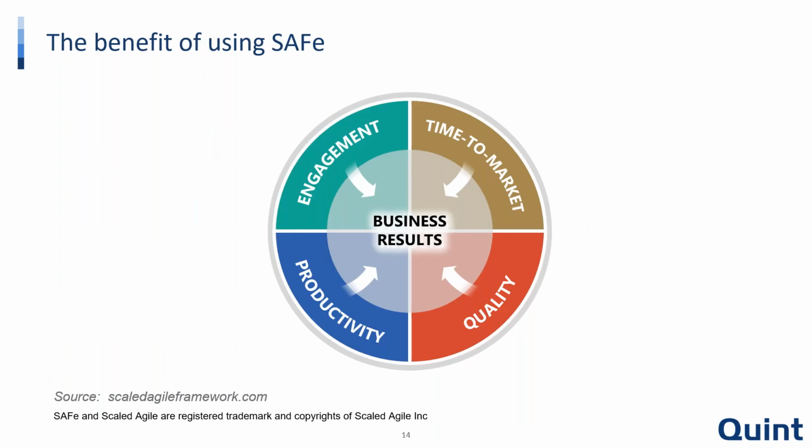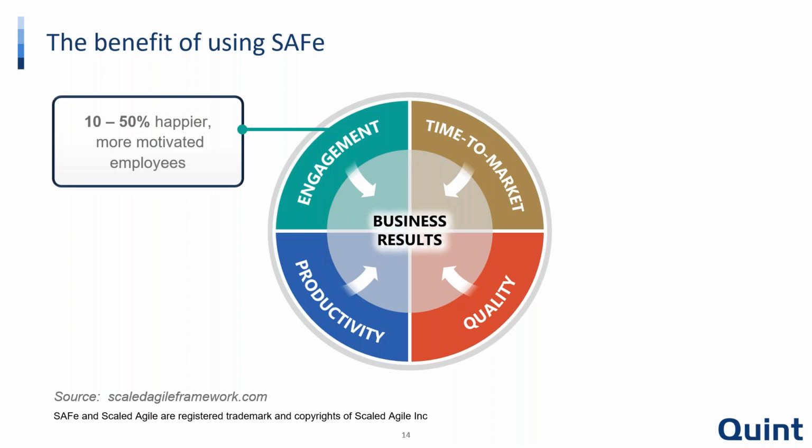So what are the benefits of using SAFe? Please note, guys, this is not my feedback, this is the data collected by Scaled Agile itself from multiple organizations. Every year they collect this data from the organizations which have implemented SAFe, and customers are saying that we have between 10 to 50% happier and more motivated employees. In some engagements it's been 50%, but in some cases it's at least a minimum of 10%. SAFe gives a very beautiful opportunity to engage the employees with the customers, with the stakeholders, with the architects, with the scrum masters and product owners in a much better manner, using the PI planning meeting and the concept of inspect and adapt. So engagement is actually helping.